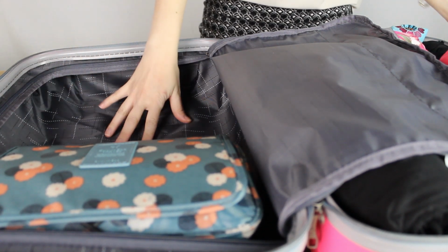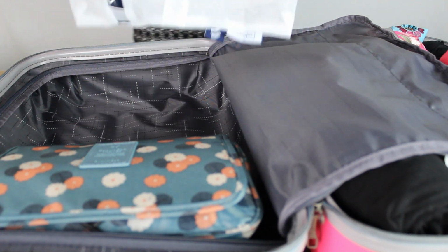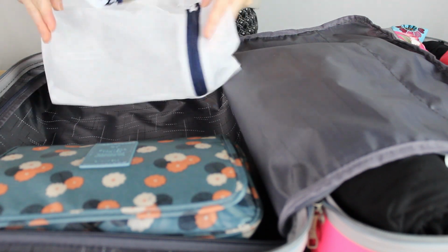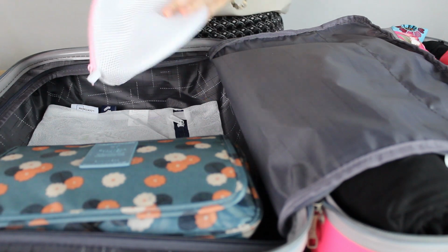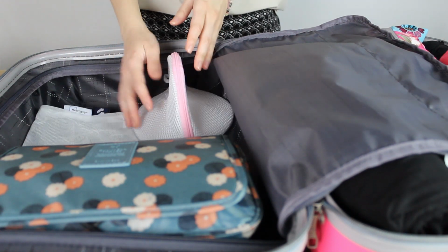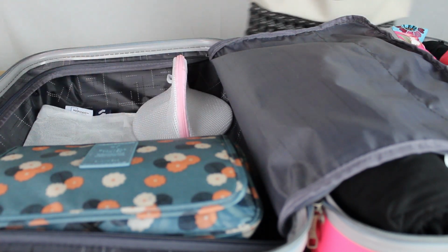Usually what I do is that I put my underwear. I'm not going to pack this on camera, but I get this small travel pouch and I just put all of my underwear in here. Then for example, for bras, I get this one that is for laundry, but it's just easier and compact for me to have them all in one place, arranged.